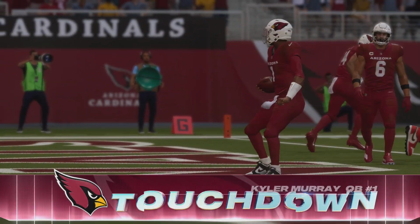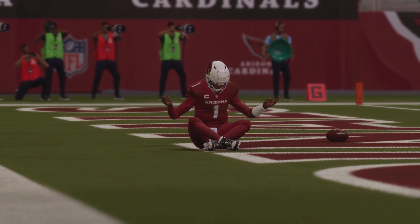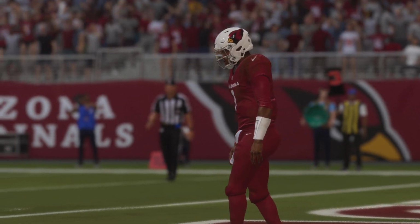And he is into the end zone. Touchdown, Arizona. Kyler Murray, a 5-yard touchdown run. And the Cardinals are finally into the end zone here in this fourth quarter.